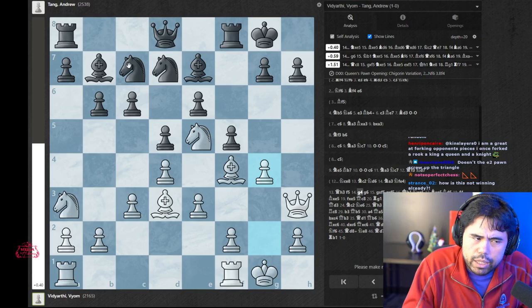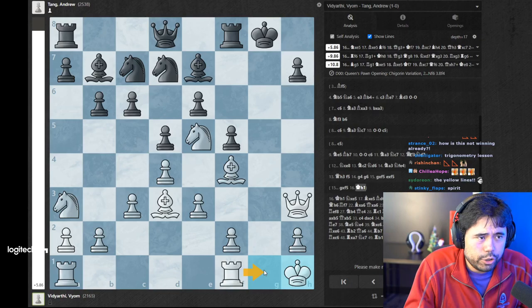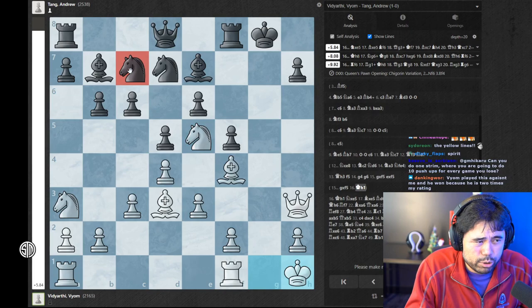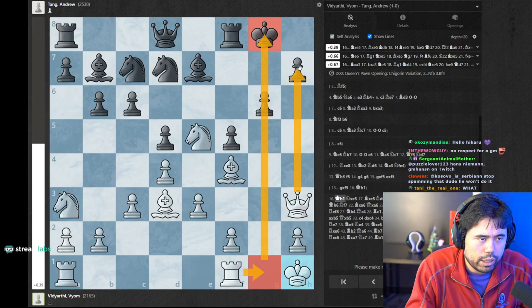So g4 played here. So Andrew plays g6. Vidyarthi trades. Andrew takes. Of course, you can't take with the g pawn because after king h1, your king is getting checkmated here. I have rook g1 coming, knight g6 as well. Your knight is absolutely horrific on c7. So really, really bad shape. So Andrew takes. Vidyarthi goes king h1, going with the theme of trying to put pressure on the g and h files towards the black king, which is kind of alone here on g8.